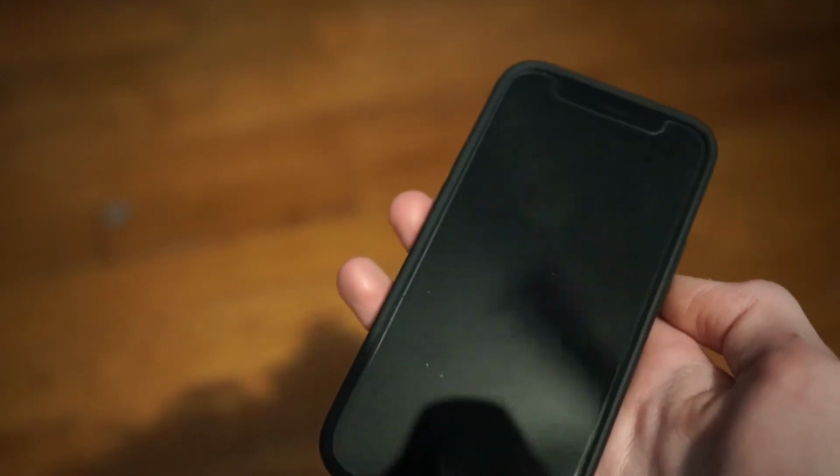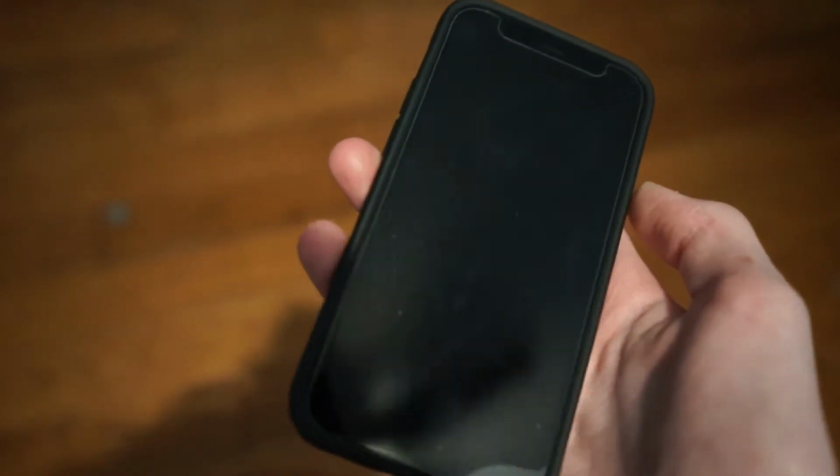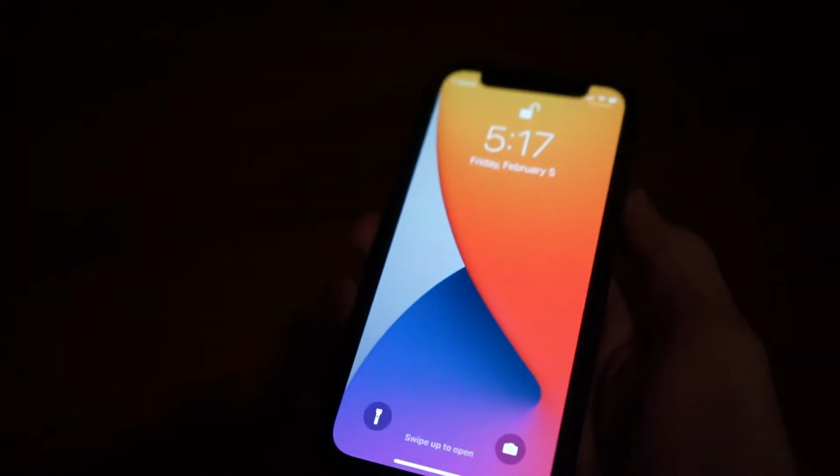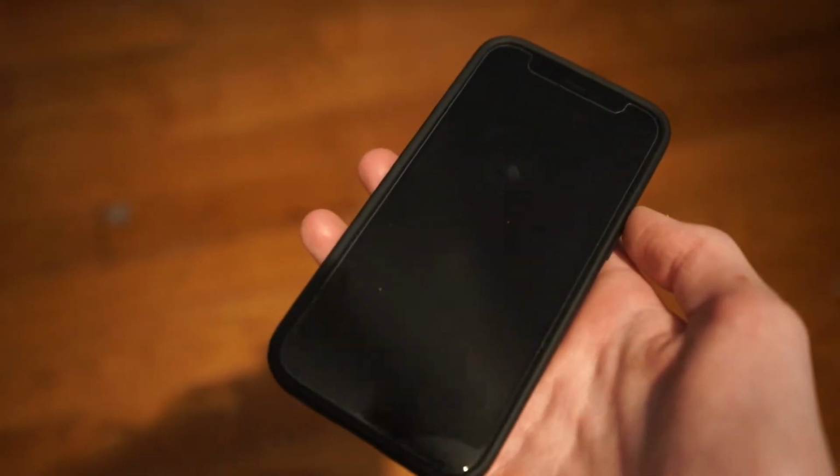So I get that phone. About 3 or 4 days later, I am just using it. I pick it up off my desk, and in the top right corner, around this area, there are multiple dots. Looks like dead pixels. So I'm not going to deal with that, so I plan to get another express replacement unit.